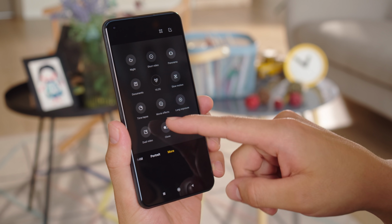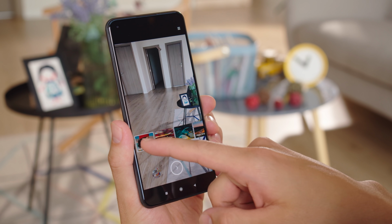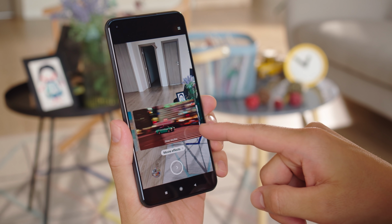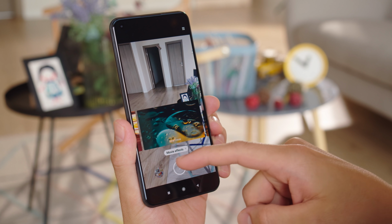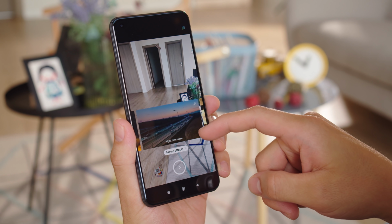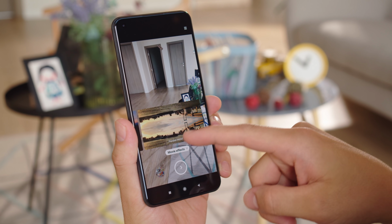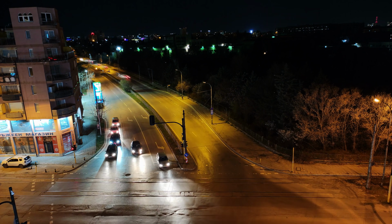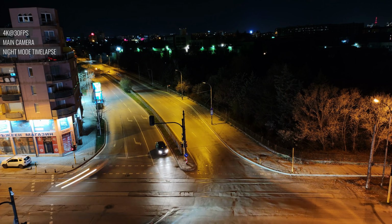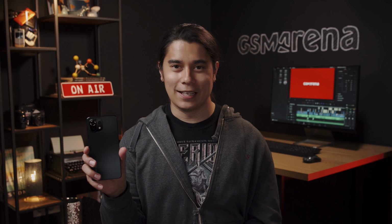Just like the flagship Xiaomi Mi 11, the Lite version supports special video modes you can play around with. These include Magic Zoom, Slow Shutter, Time Freeze, and the Inception-like Parallel World. However, probably the most useful effect is the night mode time-lapse, which stitches together night mode photos into a striking 4K video. So that's the Xiaomi Mi 11 Lite 5G.